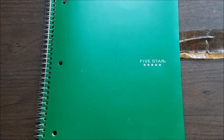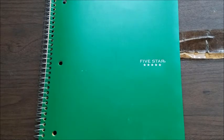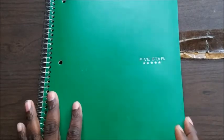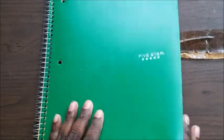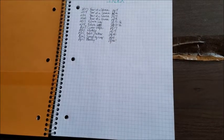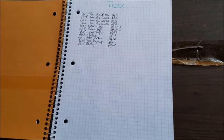If you watched my previous videos, you notice that I have gone through a couple different trials on different notebooks, and I finally found one that I really like, which is this 5-star grid notebook. Now, we're going to dive right into this. In the last video I went over my spreads all the way through April, and then at April I abandoned that notebook for this one. So here's what I've got going on so far in this notebook.